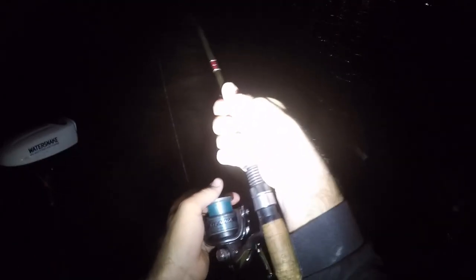Calm down. I'm gonna have to start bringing you this way now because I've got no line on this. Stop. I'm nearly at my mono backing. That's not good. Stop. I'm at mono backing. Holy shit. Stop. I've got more mono backing on there than I thought. That's good. Look at the bend of this fucking rod. This has to be a monster.